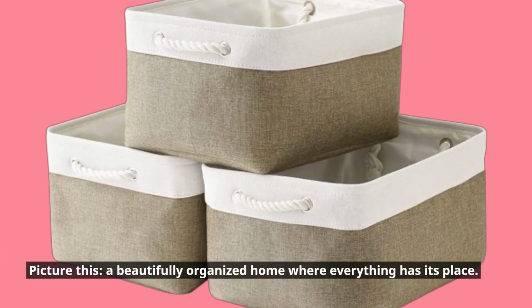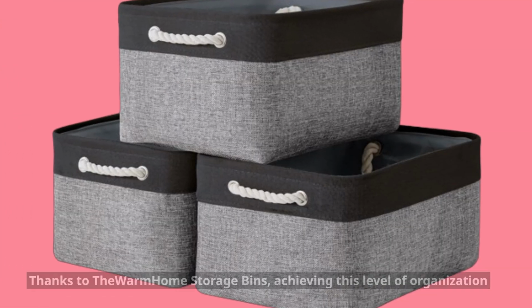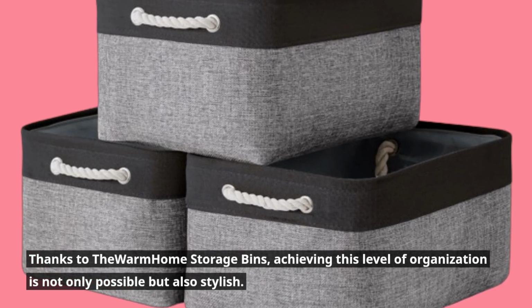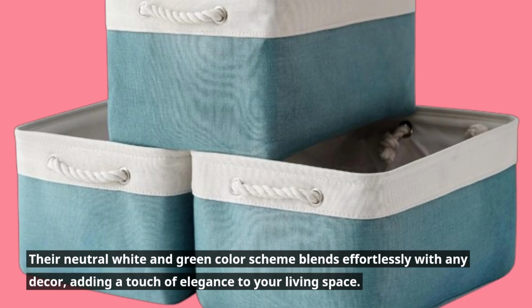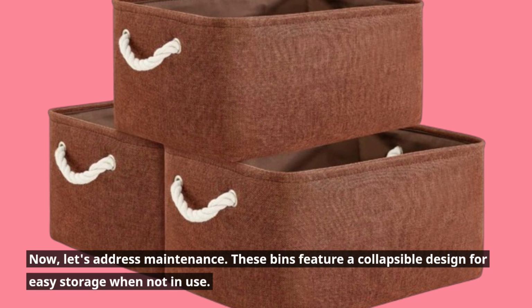Picture this: a beautifully organized home where everything has its place. Thanks to the TheWarmHome storage bins, achieving this level of organization is not only possible but also stylish. Their neutral white and green color scheme blends effortlessly with any decor, adding a touch of elegance to your living space.